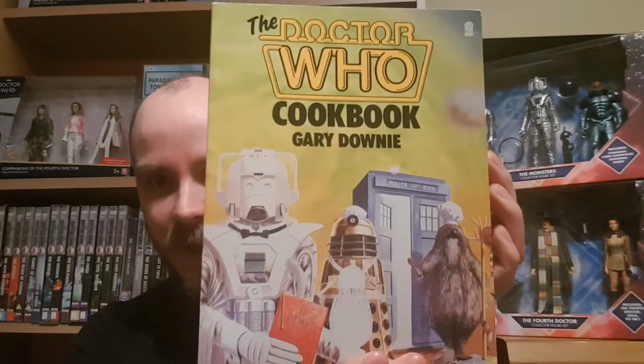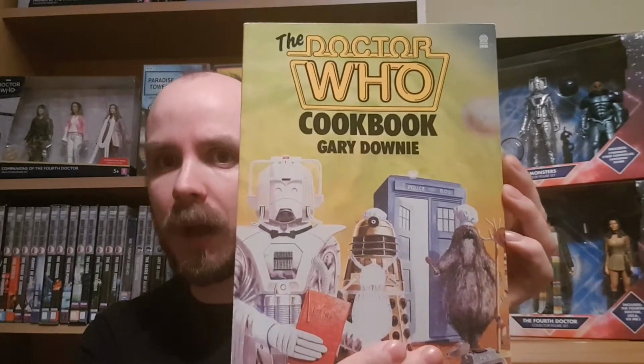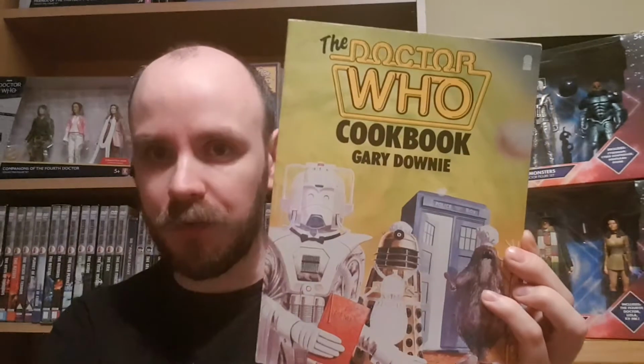Next, I would like to go into the world of books, and I love this. It's so unique and random. It's the Doctor Who Cookbook from the 80s by Gary Downey, who worked on Doctor Who and was the partner of producer John Nathan Turner. And straight away, I love this front cover here.